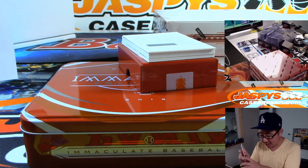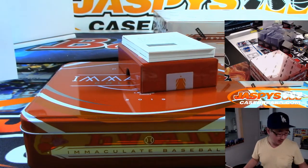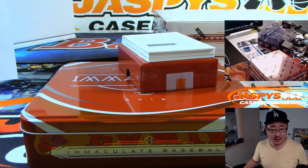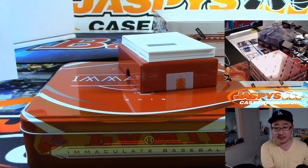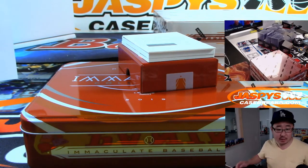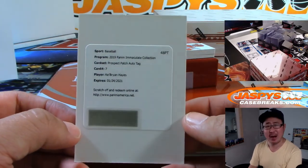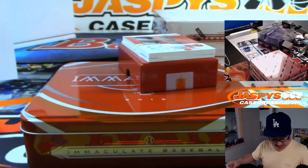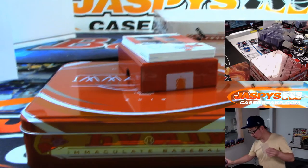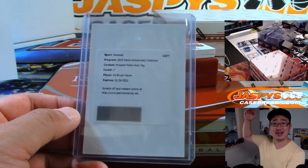And we got a prospect patch auto tag. Is that a one of one? I think it might be. The tags generally are, but let me look at the checklist. CardboardConnection.com, set checklist, prospect, patch. Prospect patch auto tags are one of ones. Nick LaPlante. It's Ke'Bryan Hayes. I think a Pirates prospect. Nice. There you go. So, Nick, all aboard the Big Hit Express. Whoop whoop.